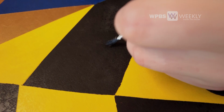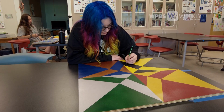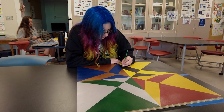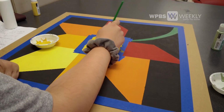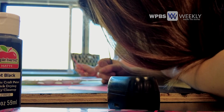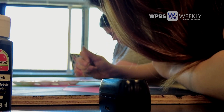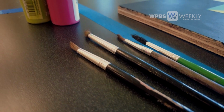I use acrylic paint, but a lot of people will use house paint. It just depends the durability that you want. When I get ready to do a barn quilt, I sit down and look through images online and then pick out ones that my eye's drawn to. It can be just for color, it could be for pattern.